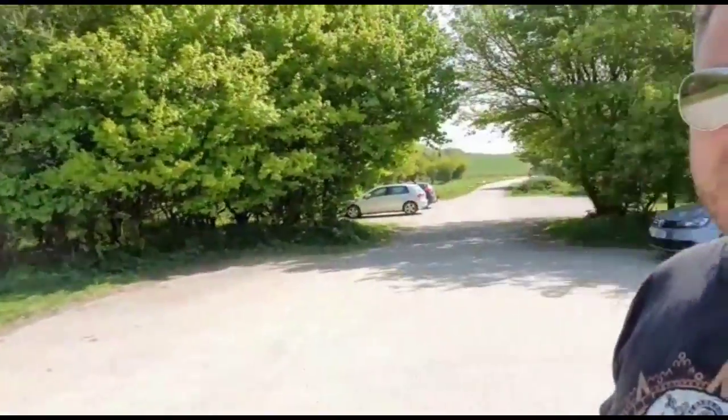So I've arrived at Kithurst Hill car park. It's lovely. I'm just on my way to find the World War II Churchill tank. The first thing that strikes me about this car park is that there's a lot of condom wrappers here.